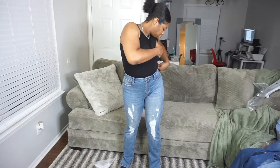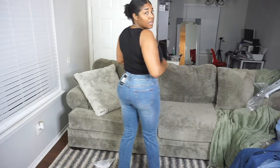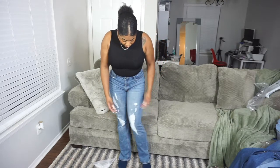Okay guys, so for the first pair of jeans, they are these Killing Them Kindly high-rise jeans. These are ugly. Point blank period, these are ugly. I do like the distress on them, but the rest of the jeans, they're just ugly. Why are they ugly like this? And then they have this slit right here. Granted, they do go all the way down to the floor and touch the floor.